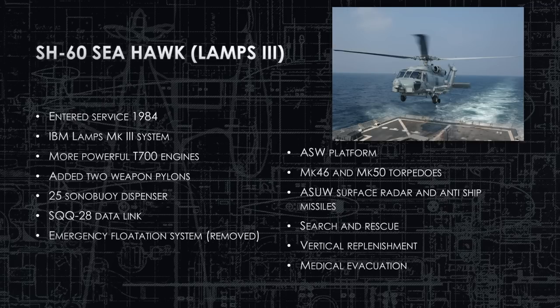All right, here is the new helicopter, everybody. This is called the SH-60. It has the LAMPS 3 module installed. So the SH-60 in general is an all-purpose helicopter used by the Army, Air Force, everybody uses it. Well, whenever it's on board a ship, it will have the LAMPS 3 ASW suite installed.